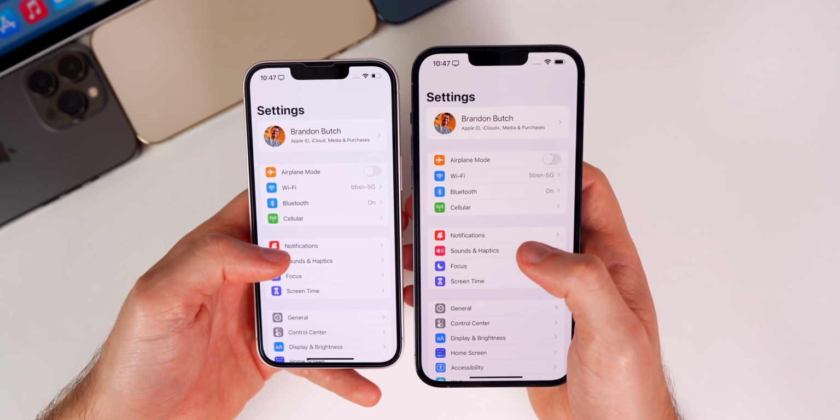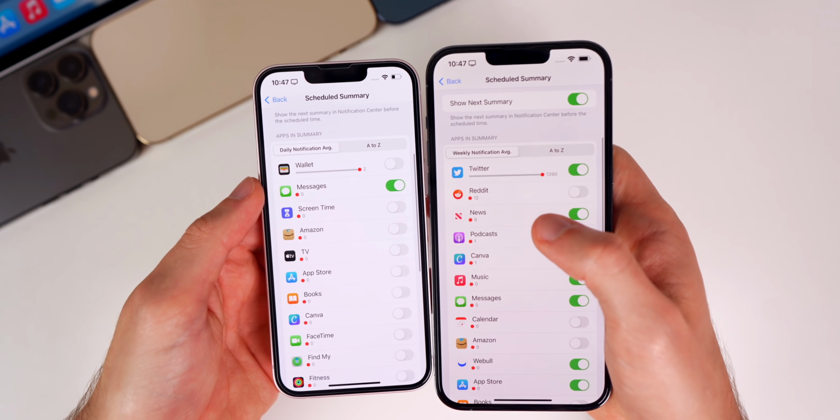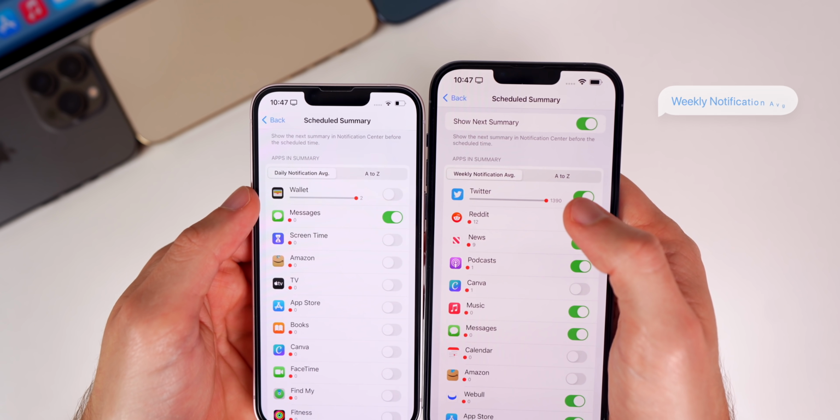Now, if we head back into our settings and go to notifications and then to scheduled summary, you can see down here that it's now changed from a daily notification average to a weekly notification average.